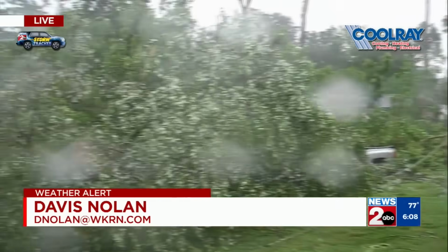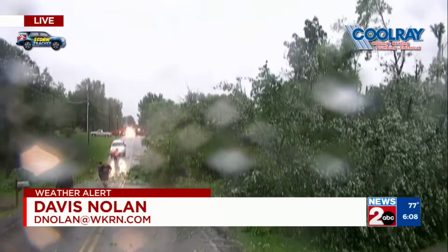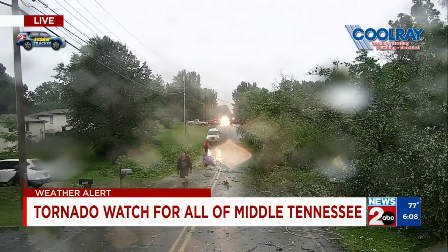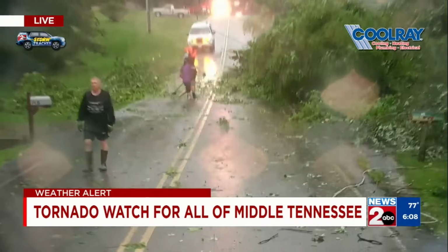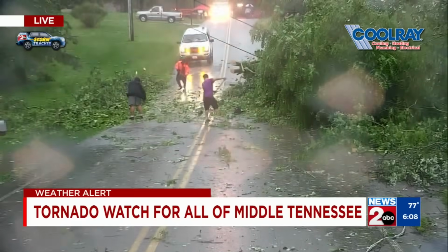Now, some of this damage goes a little further, obviously, than what we're seeing, but we're seeing it live just as you are seeing it right now. And you can see that they're trying to clear this road right now. We're hoping they'll let us through once the road clears. Probably so. So it looks like there's mostly neighbors there trying to clean up the road and allow people to get through here. But let me see if I can pan around.